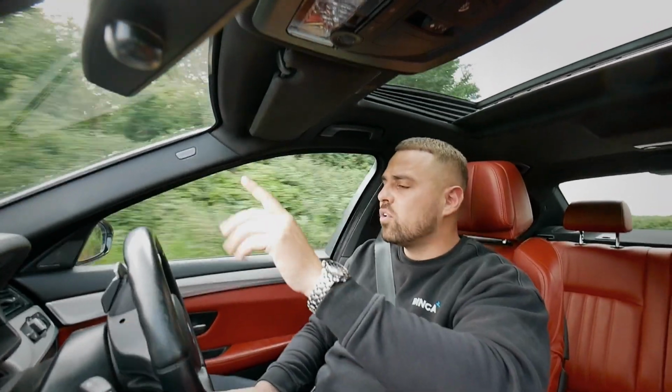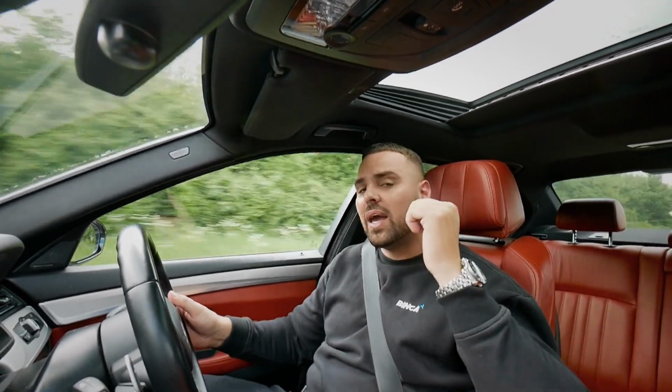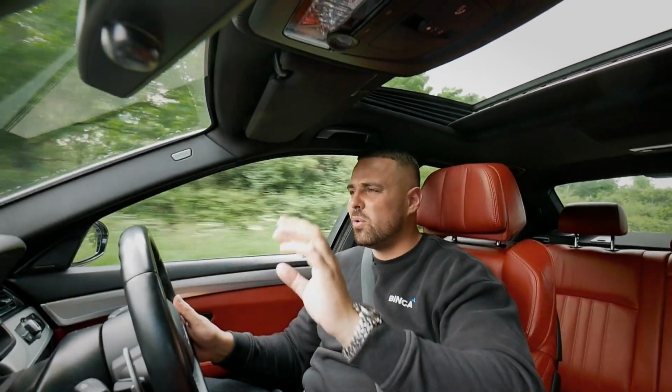Did I even mention that? I've gone completely off track. I don't know what I was talking about now. But yeah, we did just pull it out in M1 mode. That's what I was talking about. These buttons, we all know what they do.